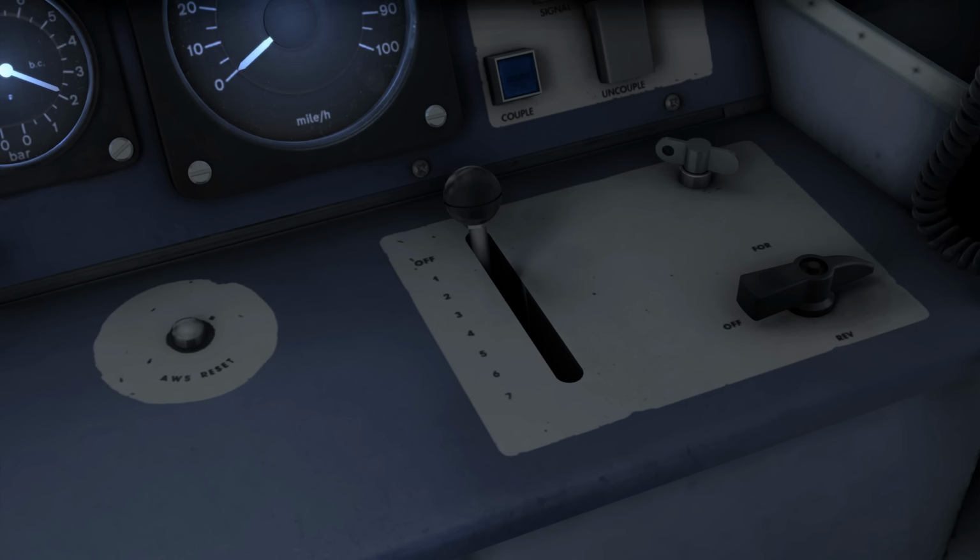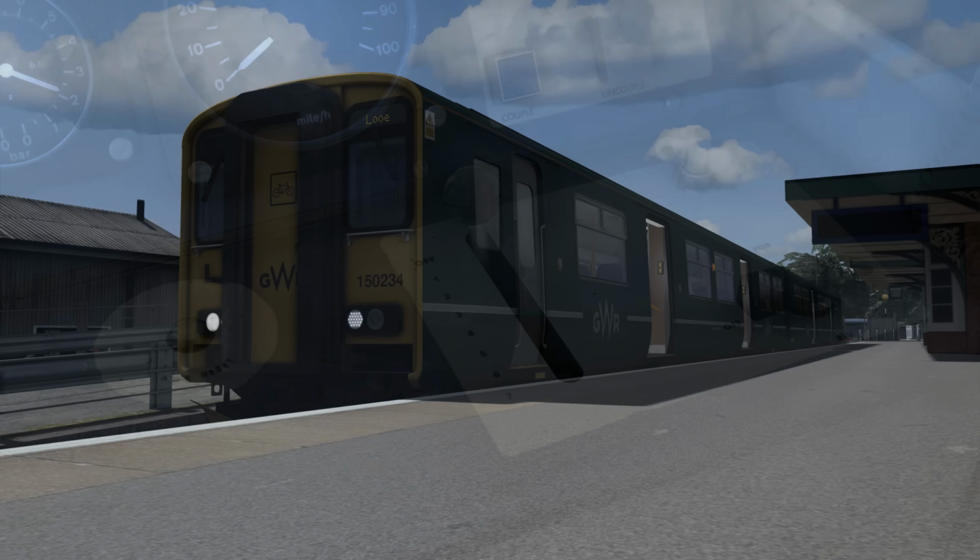The final thing that you need to do is set the destination display on the outside of the train, which I've already done for this video. So now that we've set up the train, let's take another look outside and then depart and head out on our journey towards Looe.